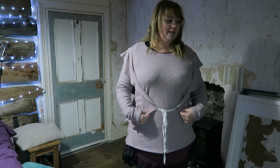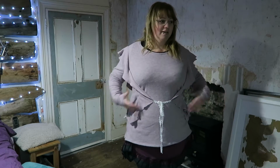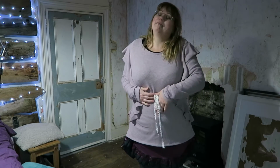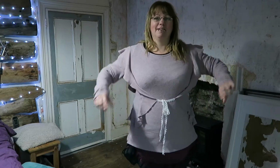And I think I might pull it down a little bit like that. But it definitely does the trick. Although I'm still wide where the ruffles are here, I now have a waist again, which is quite nice. Still not absolutely convinced, but I thought you might like to see what I've done anyway. And well, tell me what you think in the comments. Should I keep the ties, take the ties off? Let me know what you think, which is better.